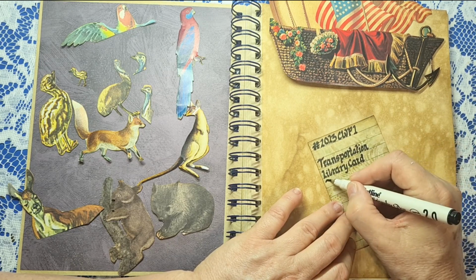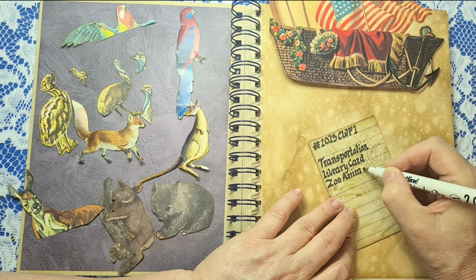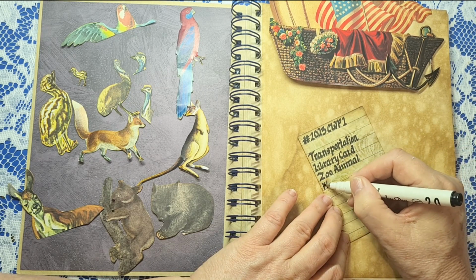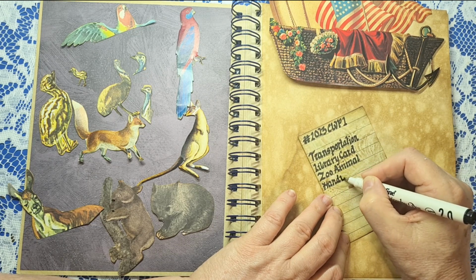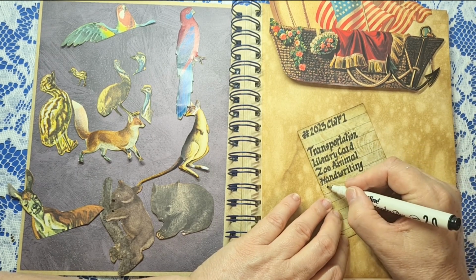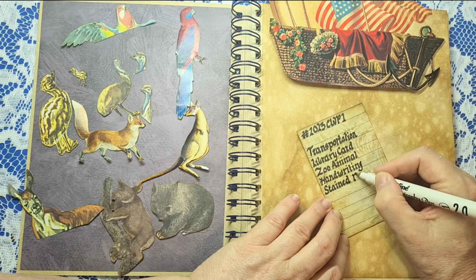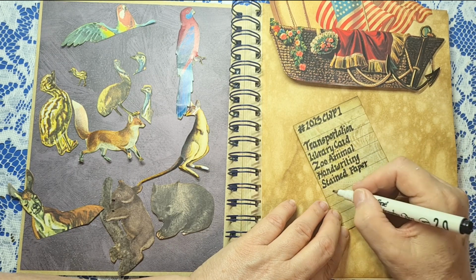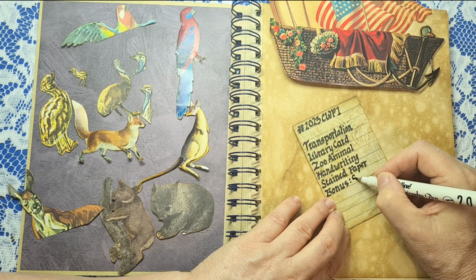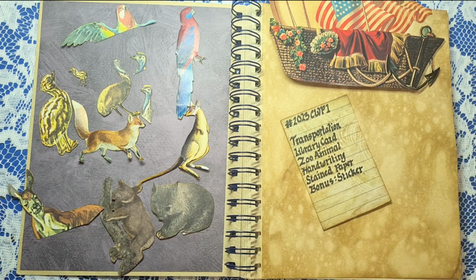Library card, a zoo animal. Okay. I'm just going to put handwriting. Stained paper. Bonus. Okay. Woohoo. Yeah, seems to be alright.